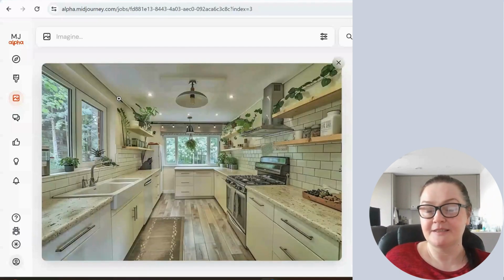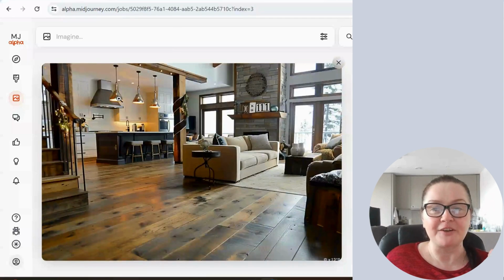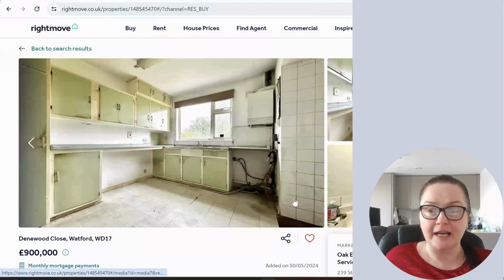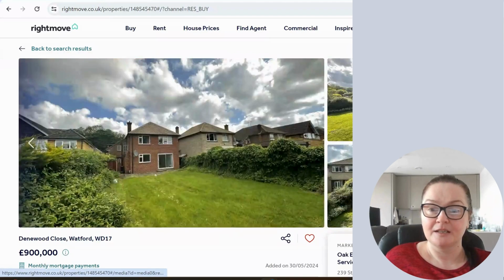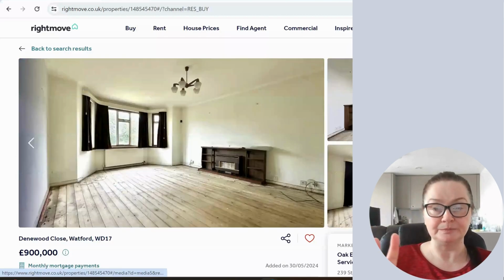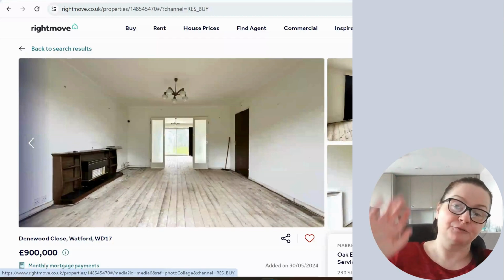Okay, so we are still exploring this little single kitchen. Now we are going to start exploring the kitchen opening up to the living room and dining room. So when we look at the living room and dining room in an old house, let's just have a look at that. So this is the living room, and this would be the living room going through to the dining room.